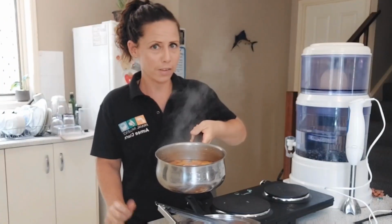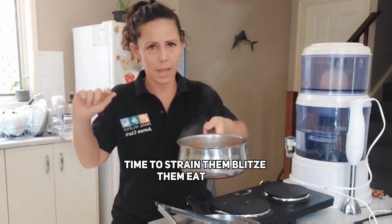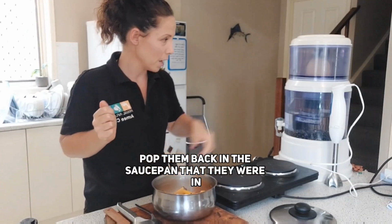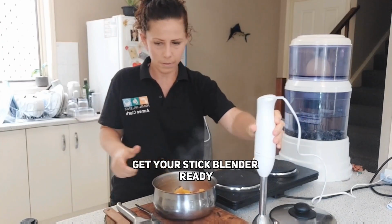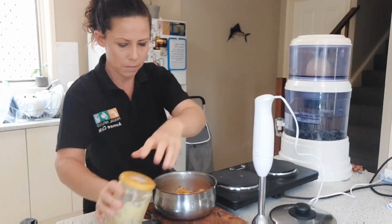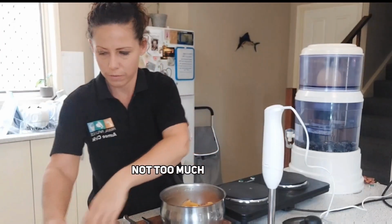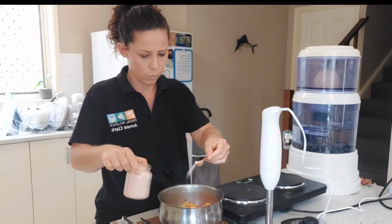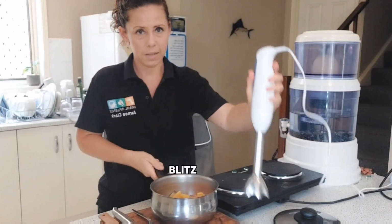Veggies are finally cooked. Time to strain them, blitz them, eat them. Strain them in the sink, pop them back in the saucepan that they were in. Get your stick blender ready. I'm adding a little bit of ghee, not too much. Pour some pink mineral salt as well. Blitz it up.